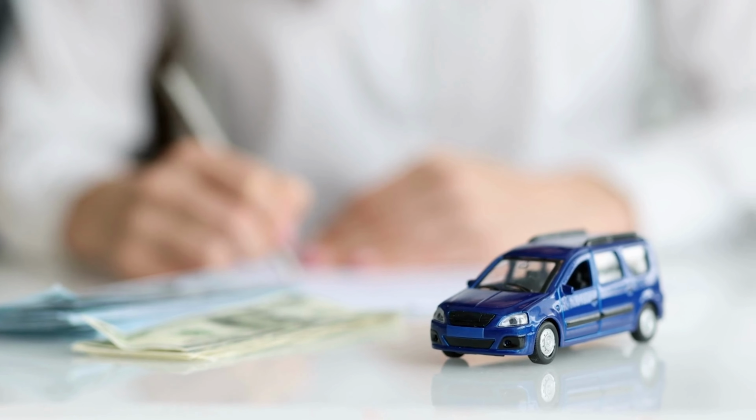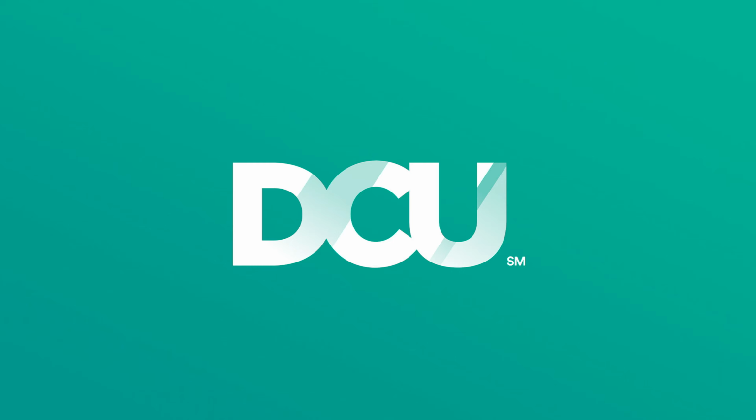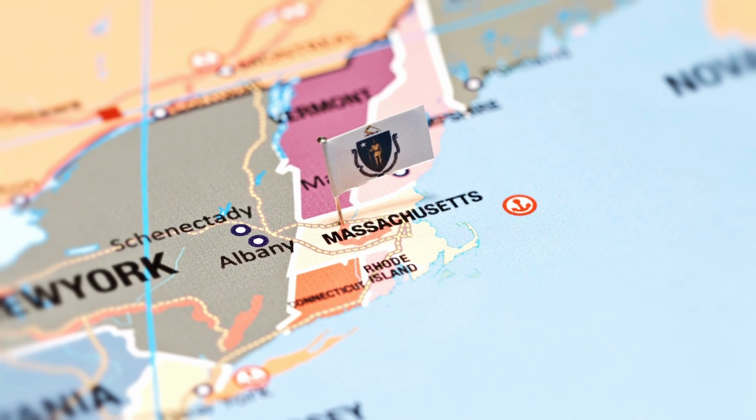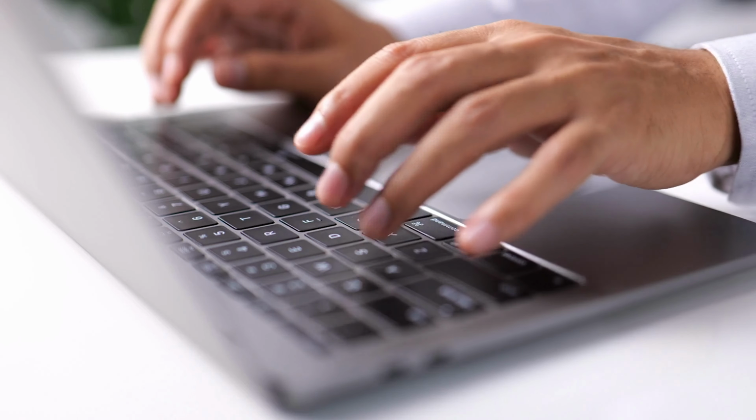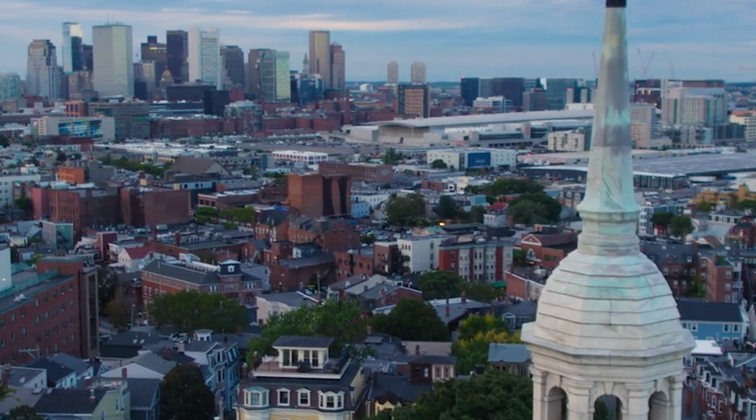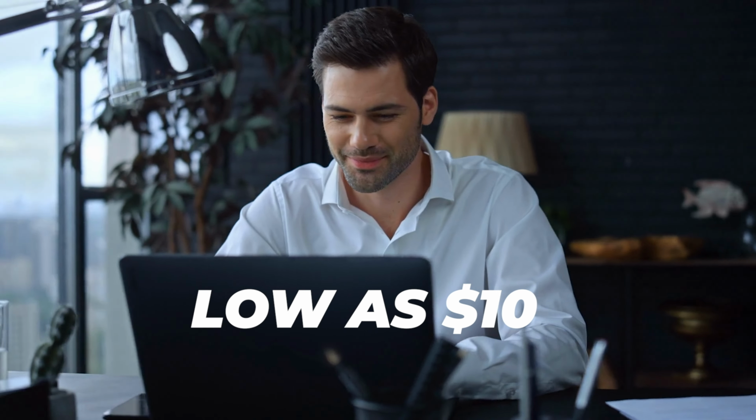My next stop was DCU, which is Digital Credit Union. Now, this credit union is based out of Massachusetts. To actually become a member, it's really not all that difficult. Of course, the easy route is working for an employer that's in the Massachusetts area, or if you become a member of one of their participating organizations. Some of these are as low as $10, and once you become a member, you're a member for life.